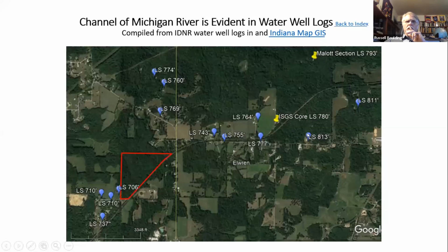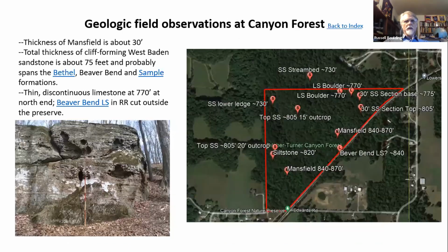Up here, we've got limestone, 813, 800. So there's a channel eroded here. And then the deposition of the West Baden group and the clastic belt resumed.